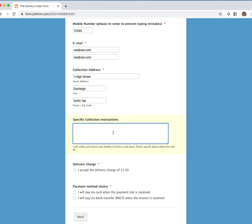So please do put any relevant information to help us find your property, and then also where we can find your bottles. So you might say to us the house with the red door, or you might say to us park on York Road and walk around. You might say to us bottles in the bin store, or you might say to us that in your block of flats the door entrance code, so we can get to the communal area, is 1, 2, 3, 4, 5. Bottles under the table. Anything relevant that will help us find those empty bottles, and then therefore we know where to return them once they're filled.